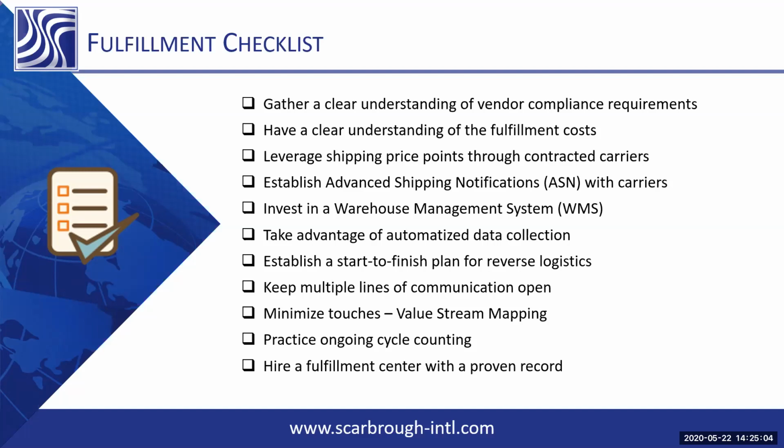The next point, practicing ongoing cycle counting. So we talked about the whole inventory control. So cycle counting is a provision of inventory control. What cycle counting is, is counting the amount of inventory that you have on hand physically versus the systematic count that your warehouse management system has.